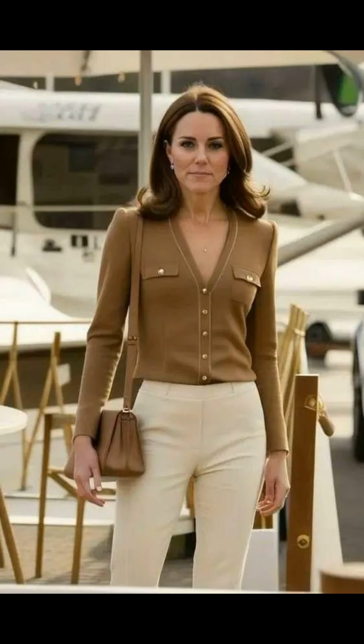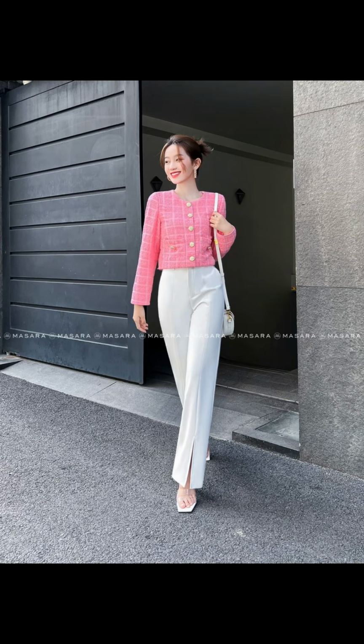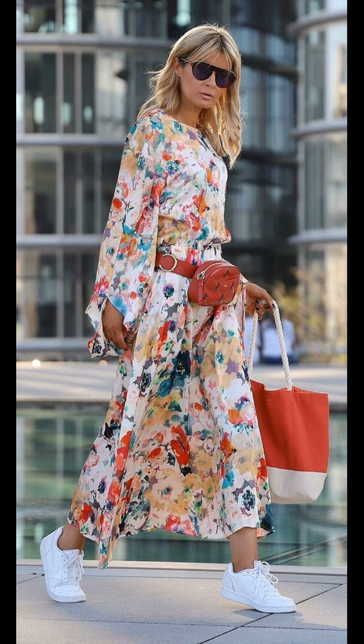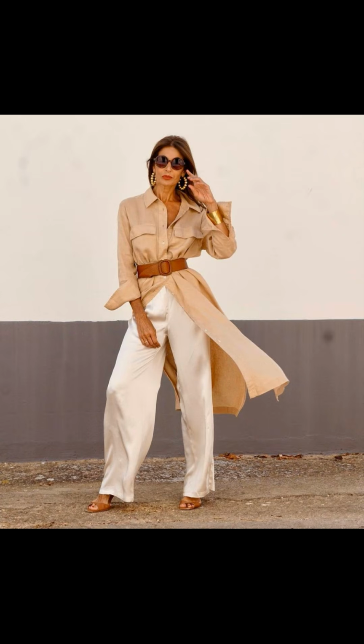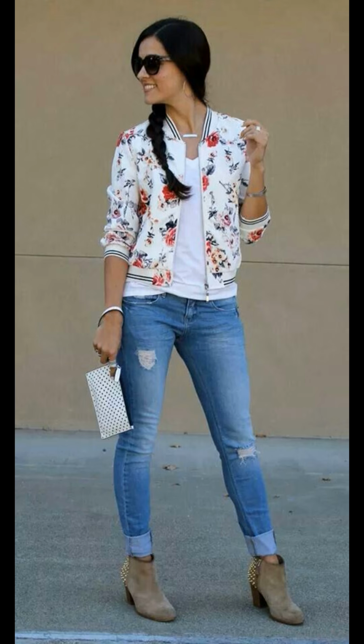Minimalist accessories such as silver stud earrings and a tote bag complete this effortlessly chic outfit. Perfect for the office or a dinner date.